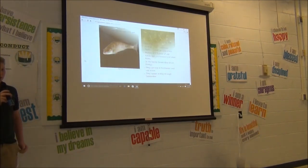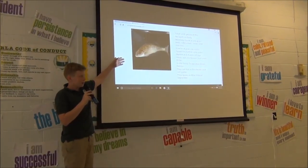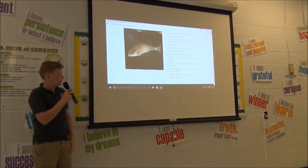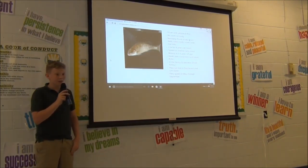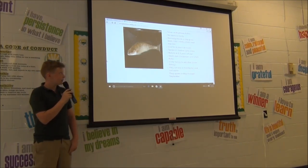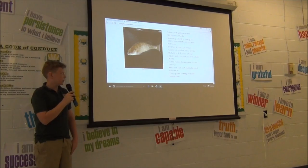My part of the website is on the silver perch. As you can see, it is silver with yellow fins and no spots on the body. They live up to 6 years at most. They live in seagrass beds, rivers, tidal creeks, and sometimes marshes. They mature at 2 to 3 years of age.